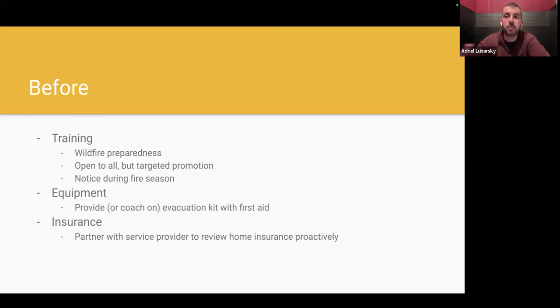For training, you might bring in people who can train your employees on wildfire preparedness. Make it open to all, certainly, but actually tell employees who live in these areas, "Hey, we've identified you live in a wildfire prone area. Do you want to join this free training where we'll help you understand how to survive a wildfire, what you do, where you go, how you should train your family, what to do if the kids are in different places?" So you can provide these sorts of trainings.